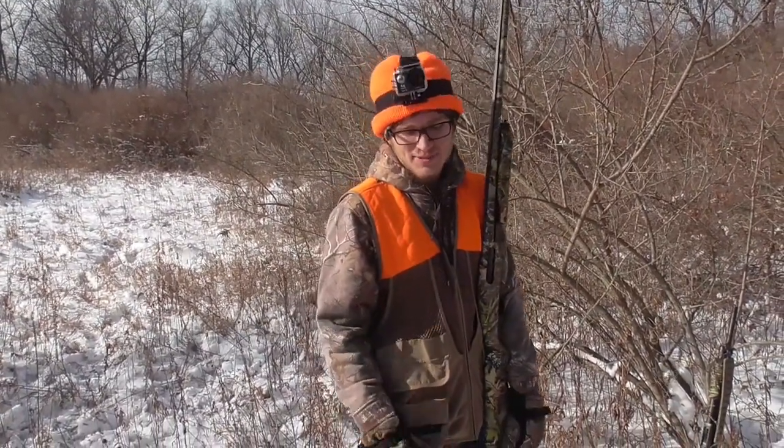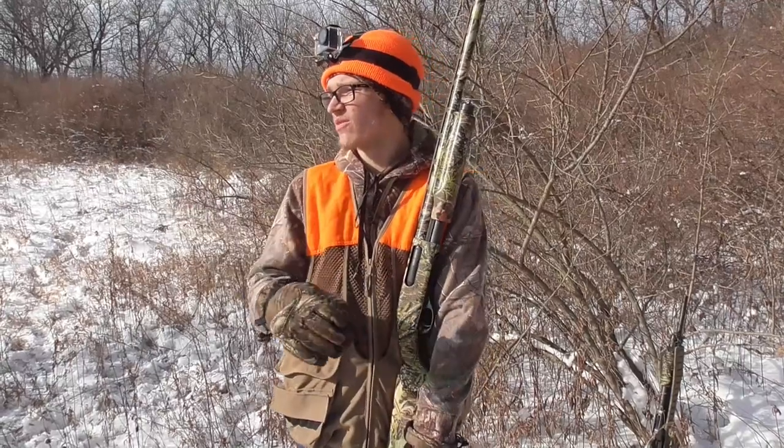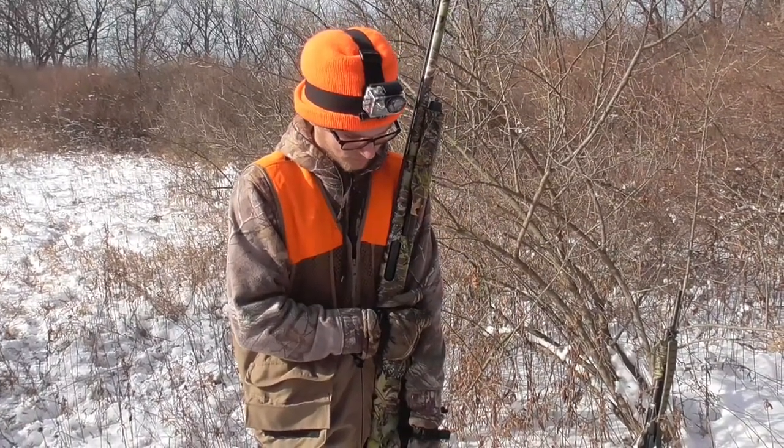We're gonna keep working the edge of this field, see if we can't get another one, but like I said, it's a pretty small spot, so we probably worked over half of it, but there definitely could still be another one over in this brush over here. I think that edge right there is thick enough to let her go through there again. We're gonna see if we can't get another one for you guys. You guys stay tuned.